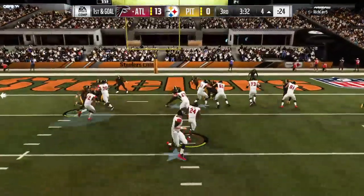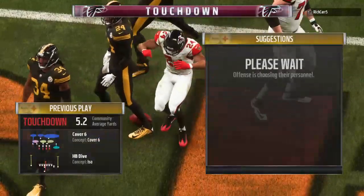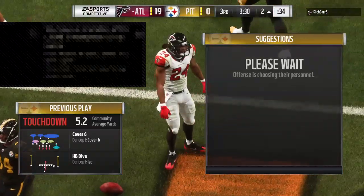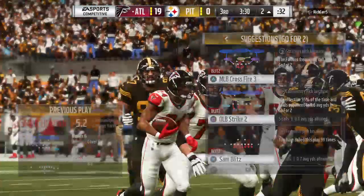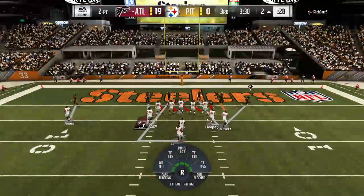It's first and goal. They'll run here with Freeman, and he will take it in for a Falcon touchdown. Devontae Freeman, his second touchdown of the night. And the Falcons will add on to their lead. Still plenty of time left in the game, but now starting to pull away a little bit. Get some breathing room with that one.